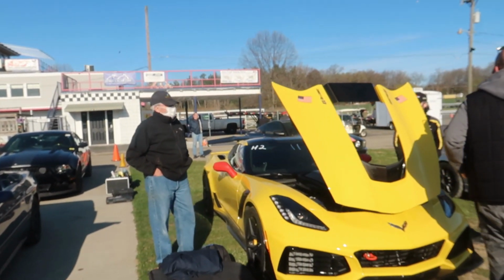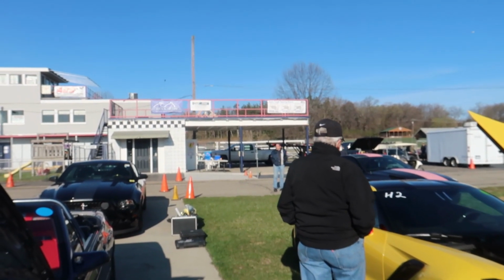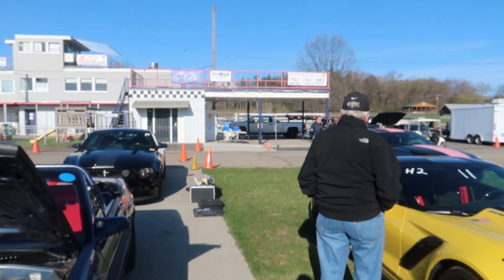Attention in the paddock! Attention in the paddock! Driver's meeting in the pavilion!